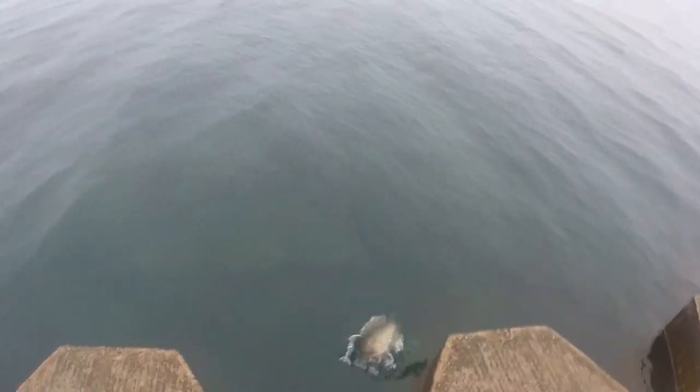Ooh. Got something here. Ooh, that's a big old rock bass. Oh! Did you just see that rock bass that got up?